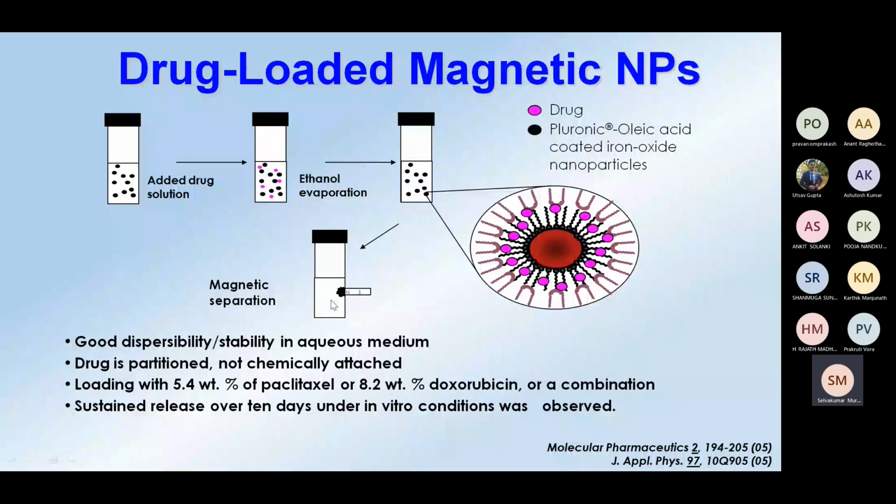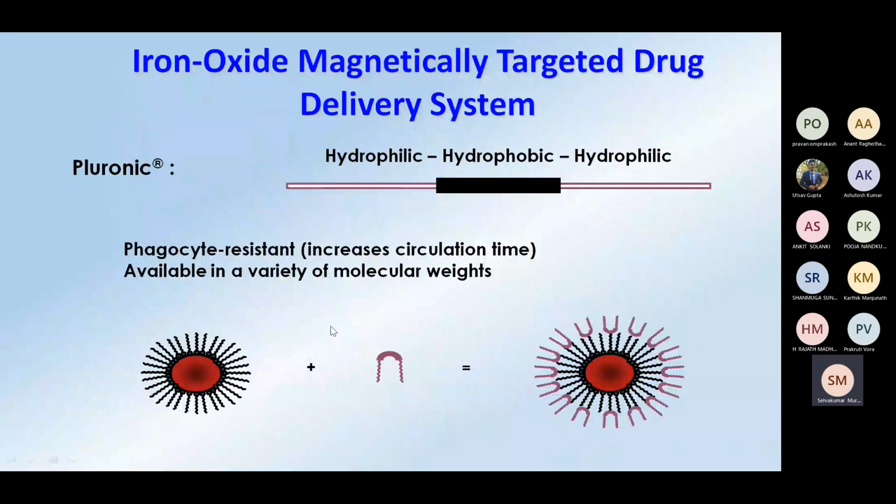You can also play around with the magnetic field, since the micelle is formed with the help of magnetic nanoparticles. While we're using magnetic nanoparticles, of course, they are biocompatible as well as biodegradable, up to a certain concentration.